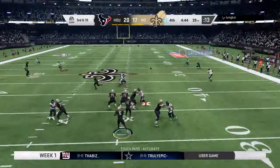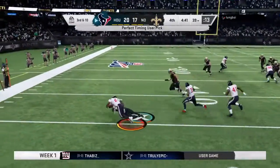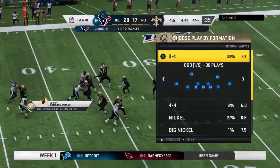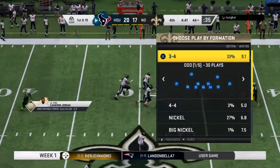Now it's the backup Bridgewater, looking for Crabtree, and it's intercepted. Picked off at the 46. And the return comes to a halt right at the 44-yard line. Crabtree the target on that one.